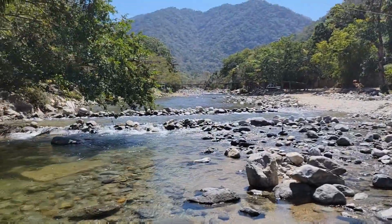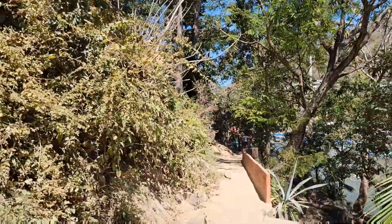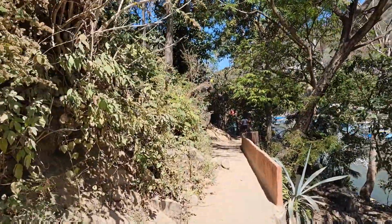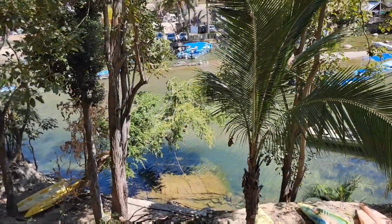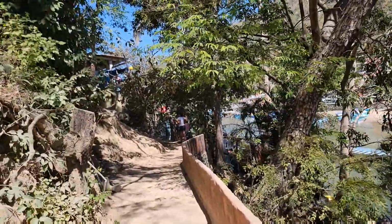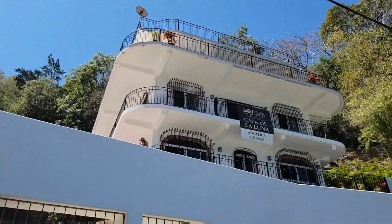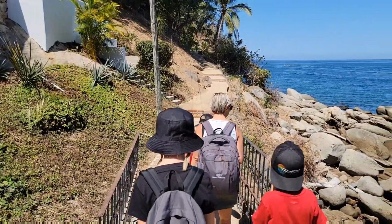And then there's a suspension bridge up there. The sign says Colomitos, so we know we're on the right path. And we're gonna keep following it. But you are walking right next to people's houses, walking right up the river here. Absolutely beautiful scenery. So this house is for sale, just in case anybody's looking. 1.6 million.